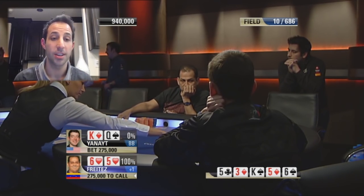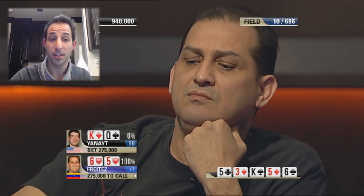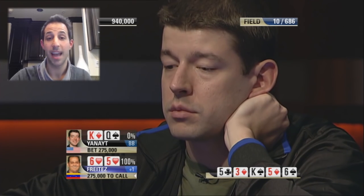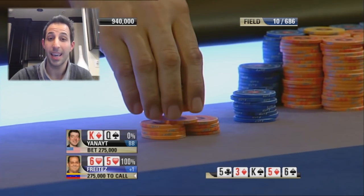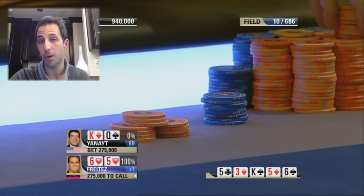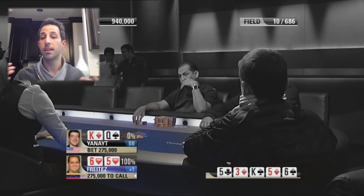His opponent showed weakness on the turn. Very clear value bet spot. He decides to go for a bet size of 275,000 into 665, so less than half pot. But it's a spot where he's just trying to get value from something like King X, maybe a superhero call with ace high, or most realistically something like jacks, 10s, 9s, one of those mid-pair type hands.